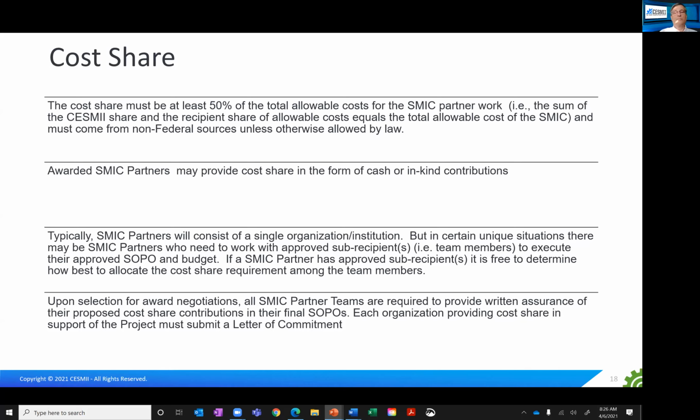Upon award selection, as part of the final package that's presented to DOE along with the SOAP and the budget, there has to be a formal cost share commitment letter and assurance of the cost share each team and team member is going to commit that aligns to the cost share called out in the budget.